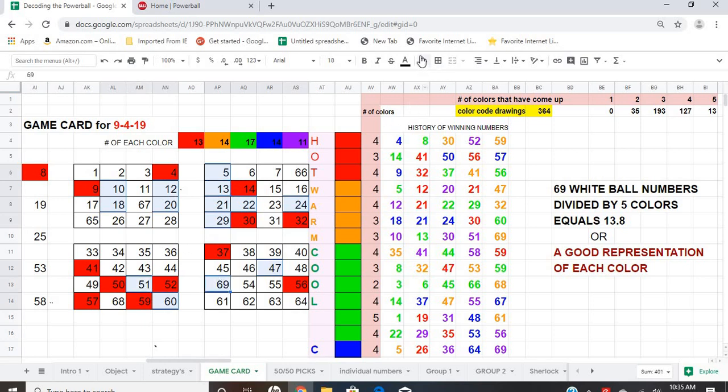So I'll make these orange. And now I'm going to count how many I have. So I got 4, and 2 is 6, 2 is 8, 2 is 10, and 4 is 14. So I'll leave that alone at 14 as well. Okay, so I think you'll understand how I came up with the colors for my game card.